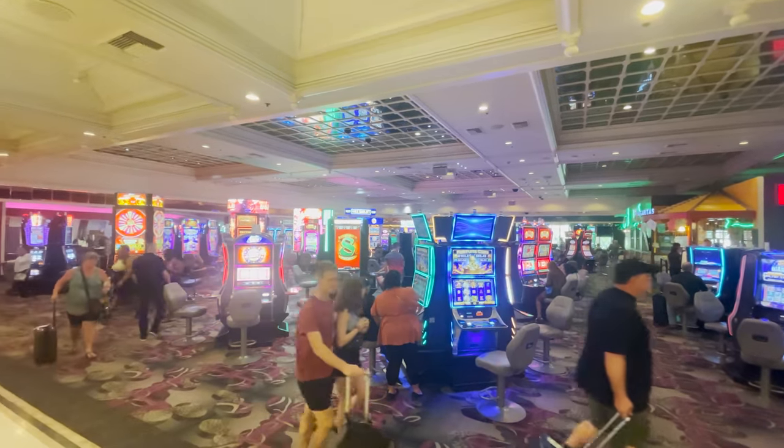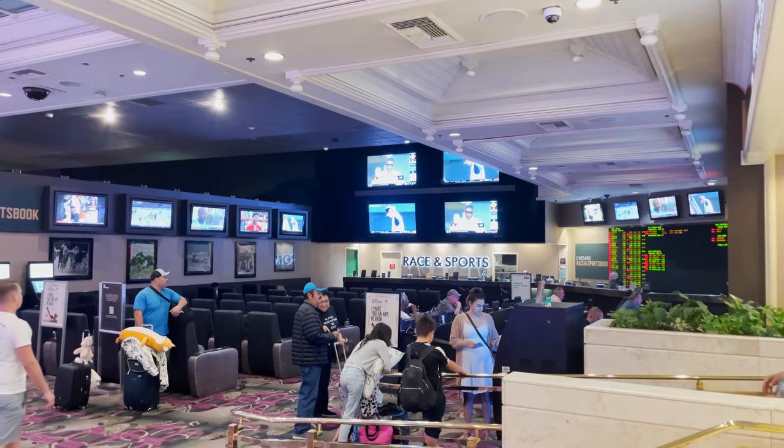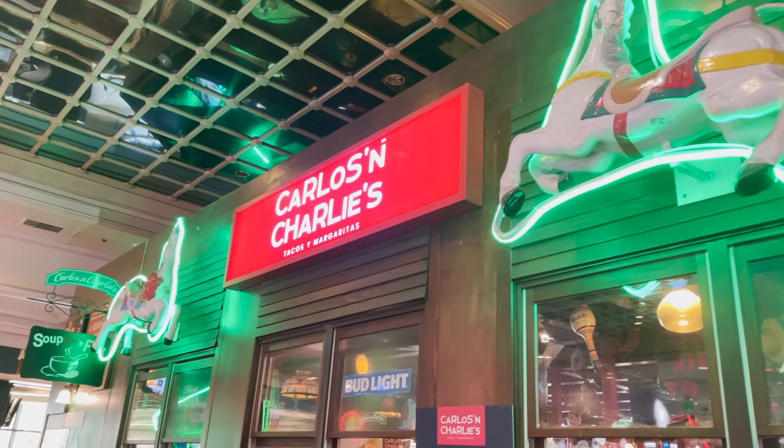Now the standard rooms, I stayed in a standard room at Flamingo 2 years ago, and it was one of the rooms that was not renovated, so it was pretty crappy. But they do have a lot of standard rooms that are nice and renovated. For such a low cost, it's a great option for a lot of people.